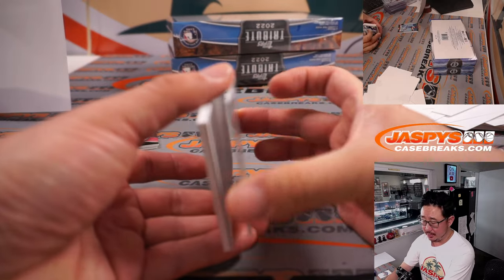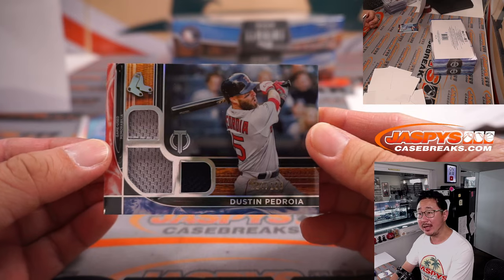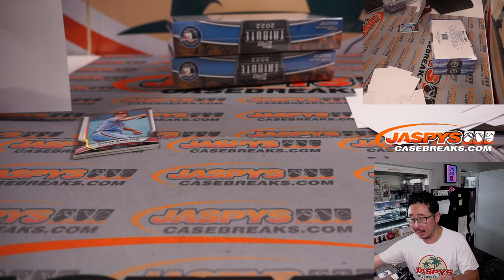All right. Behind Joe Mauer is Dustin Pedroia, Laser Show, 124 out of 199. Two-color, triple relic for Jonathan and the Red Sox.